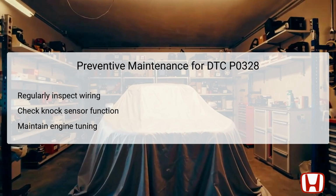Proper engine tuning can also help in preventing issues, as a well-tuned engine operates within optimal parameters, reducing strain on the knock sensor and other components. Lastly, keeping an eye on any warning lights or engine performance changes can allow for proactive measures before faults develop into more significant issues, ensuring the longevity and reliability of the engine system.